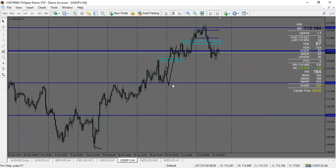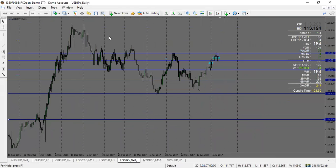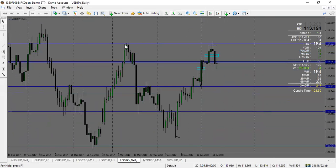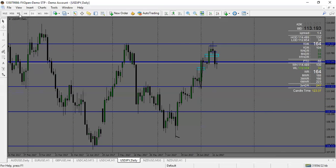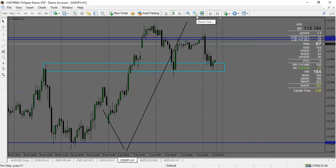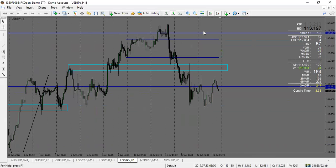All right, now USDJPY. Let's check out USDJPY. I was actually expecting the market to fall off after this move here, 114.31. I'm not sure if I did do this market in the analysis on Tuesday, but I just missed the opportunity completely.